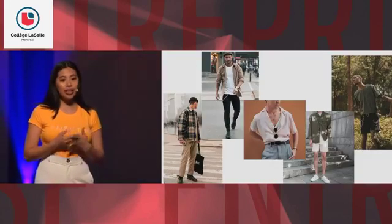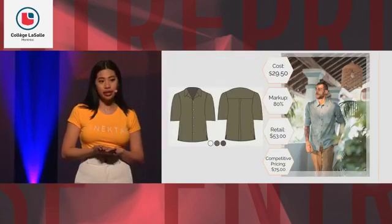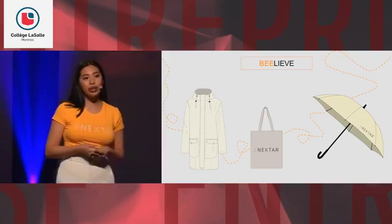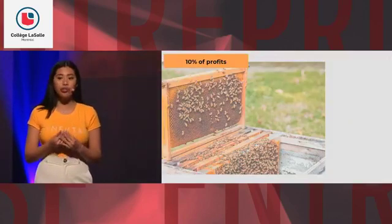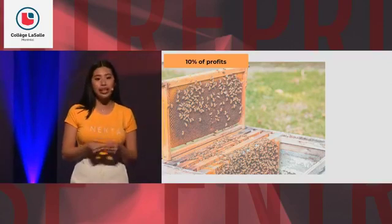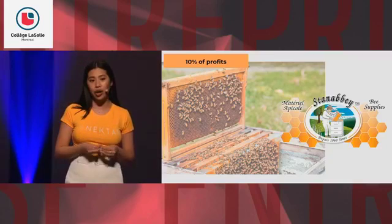Our price points are attained by the following factors: cost, markup, and competitive pricing. As for our Believe products, the bees help us make waterproof pieces using beeswax, and we help them in return by donating 10% of our profits to Stanaby Bee Farm here in Montreal.